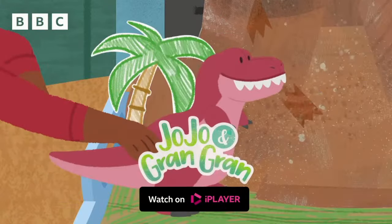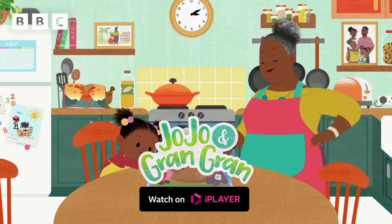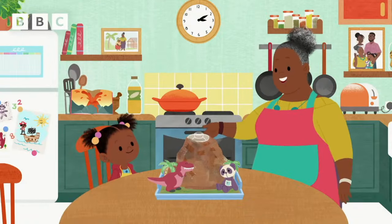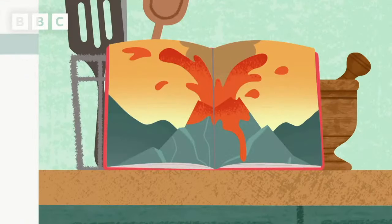Whoa! Stomp! Stomp! Stomp! We need to find the treasure before the volcano erupts, Hugo. Our volcano is like great-grand-grands in St. Lucia. Dormant. I wish it could erupt like the volcano in my book.